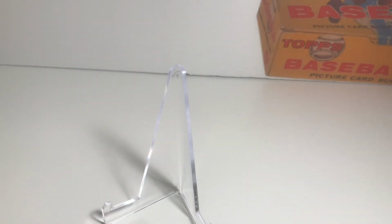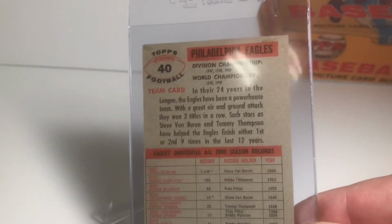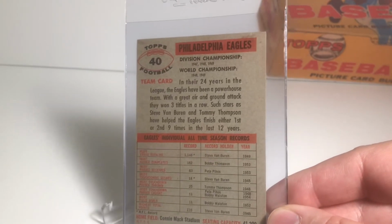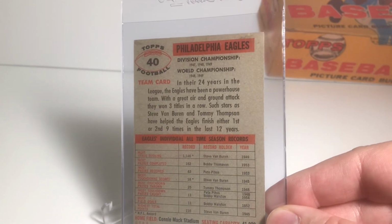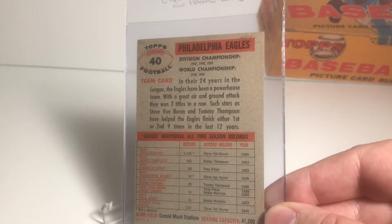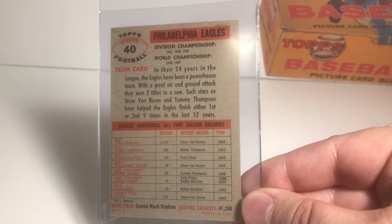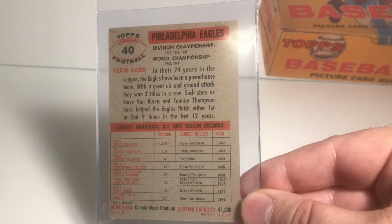One thing I like about these old team cards from this set as well, I like some of the information on the back. It's got the number of division championships that the team had won, the number of world championships. It's got a little biographical information on the team, and then also some of your career leaders for the team.